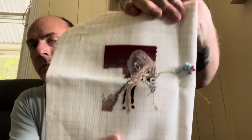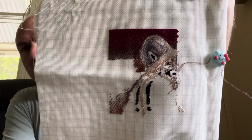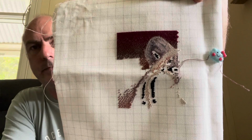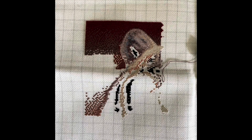So this is where we're up to on that one. So my goal for this one for next year is to at least finish this page. Hopefully get more done. I'd like to try and get more done on that one since I want to gift it to somebody.